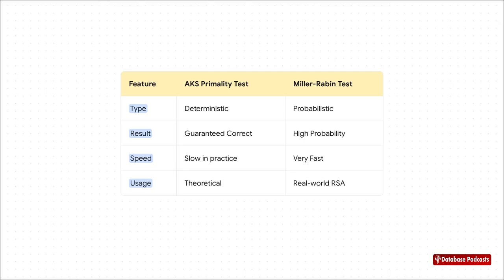Now this is where things get really practical. Engineers have a choice to make. There's a test called AKS that's, well, it's perfect. It's deterministic, meaning it will always give you the 100% correct answer. The problem? It's just way too slow.